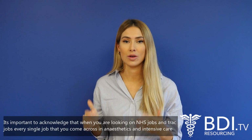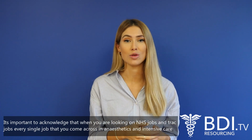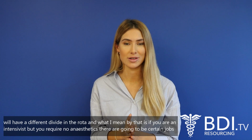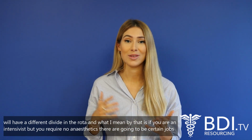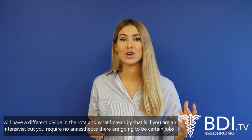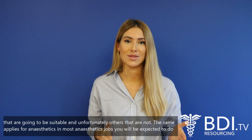It's important to acknowledge that when you're looking on NHS Jobs and Trac Jobs, every single job that you come across in anaesthetics and intensive care will have a different divide in the rota. What I mean by that is if you're an intensivist but you require no anaesthetics, there are going to be certain jobs that are suitable and unfortunately others that are not. The same applies for anaesthetics.